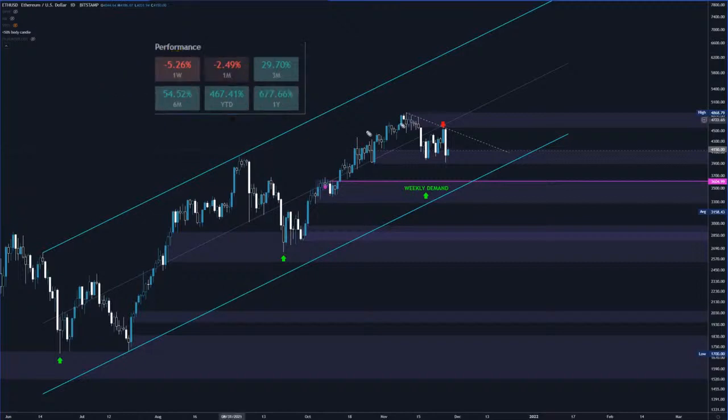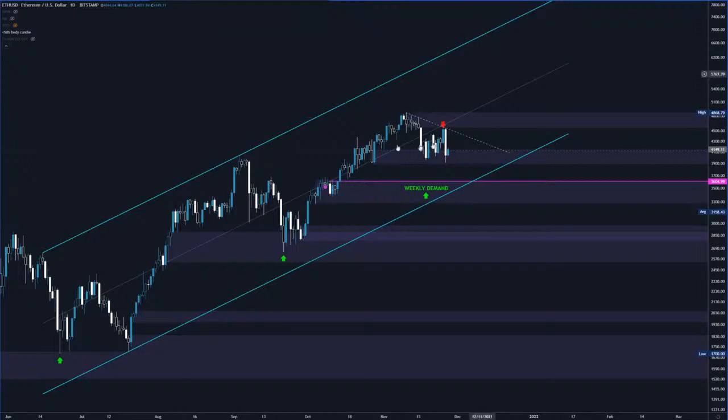Yes, it's crashing for you if you entered it here. Then you know that it's painful, and I must say this is painful for me as well, because the Ethereum dropped from 4,800 to 4,000, you know, I mean it's an 8k decrease of my portfolio value. So here what I'm thinking as well, we're going back to this weekly demand zone and the bottom of this channel. Here maybe something can start again.